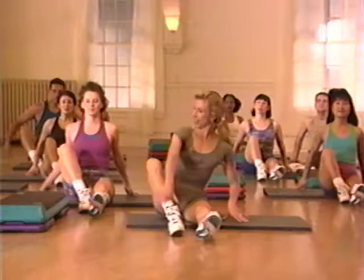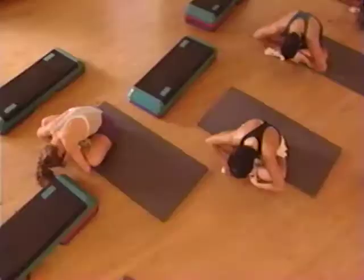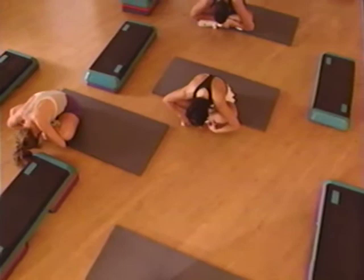Fold your left leg in and bring the right leg in to join it. Hands forward. Now round your back forward and let the head drop. Roll up through your back. Keep the hands on the ankles. And round your lower back towards the floor. Drop your chin. Spread the shoulder blades.